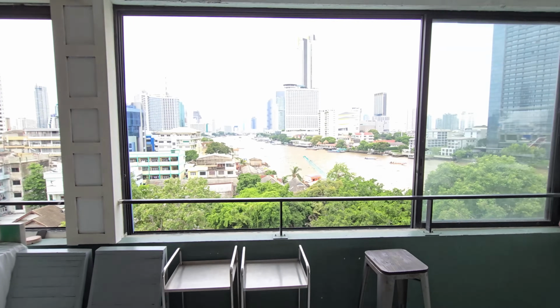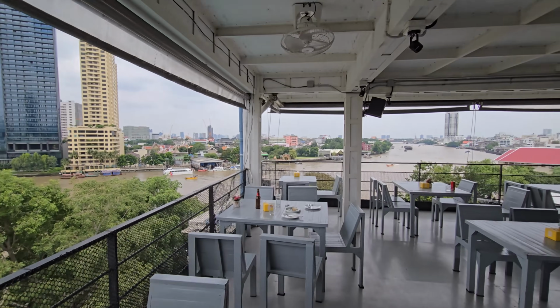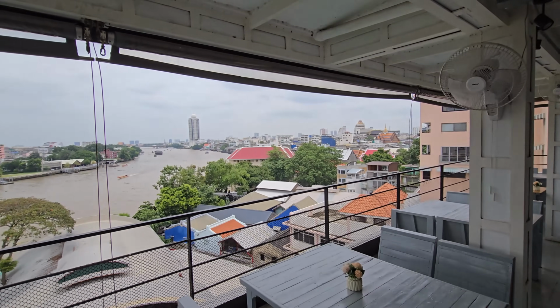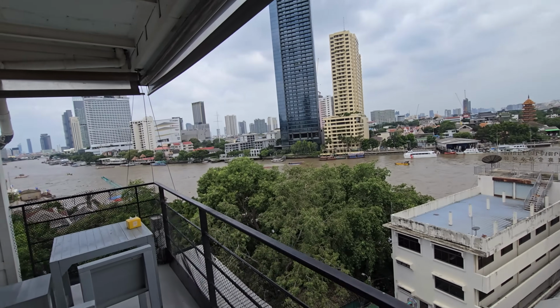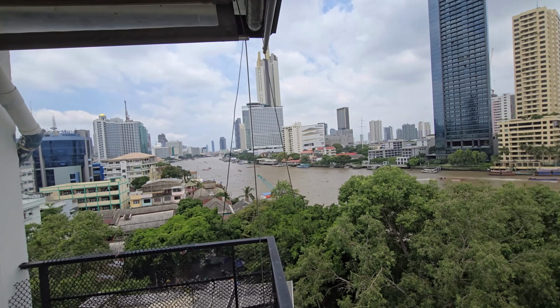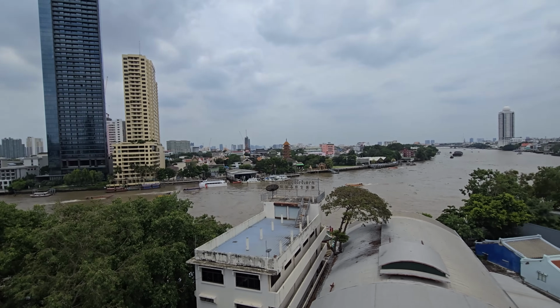So everybody is focused on the Chinese house downstairs, but look at these views, and as you can see, I am all by myself. Until now, it seems that nobody knows about this, and this is part of a guest house here, and this is the Riverview Residence, and I would say these are some of the best views on the river here.